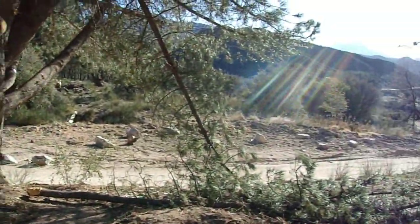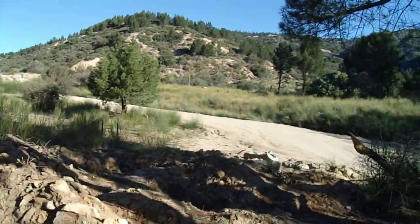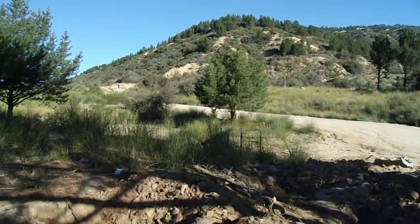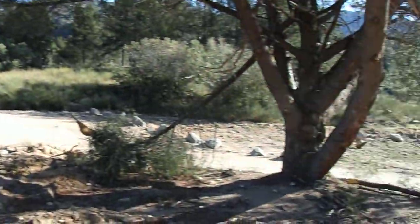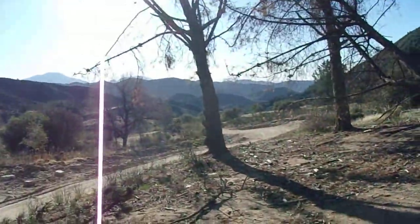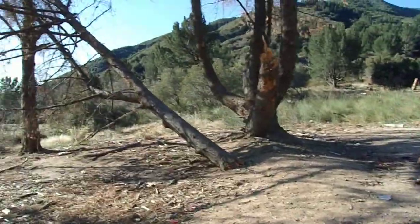Knobcone pine might have some native stands, maybe in parts of the San Gabriels. I am not 100% sure about that. I know there are vouchers for it in San Antonio Canyon, I believe. However, if you know what this tree is like, and you're watching this video, you're thinking, I see knobcone pines all over the place. What are you talking about, Brian?